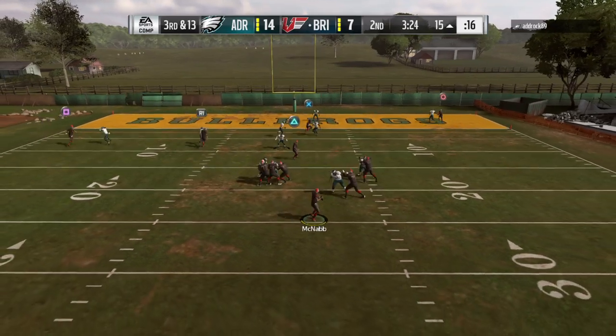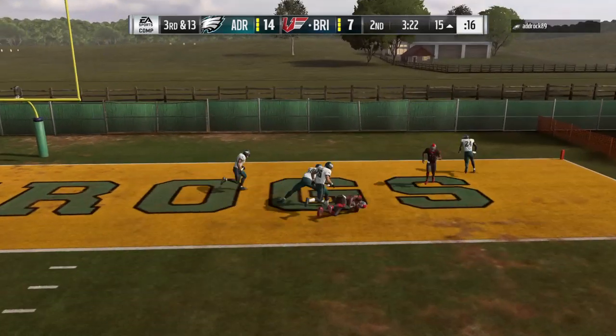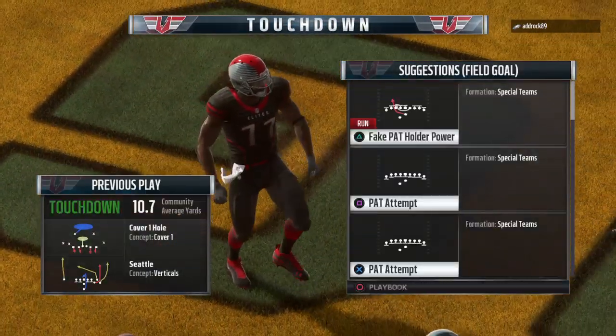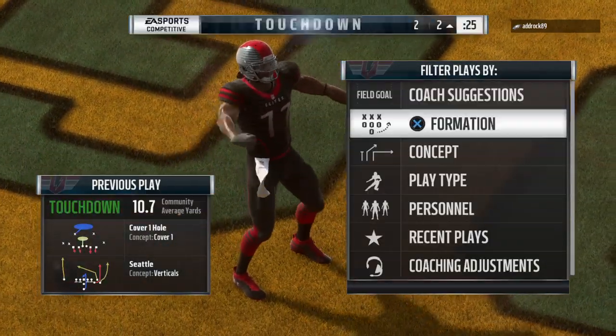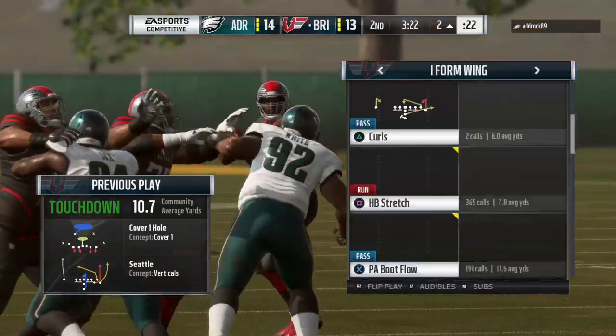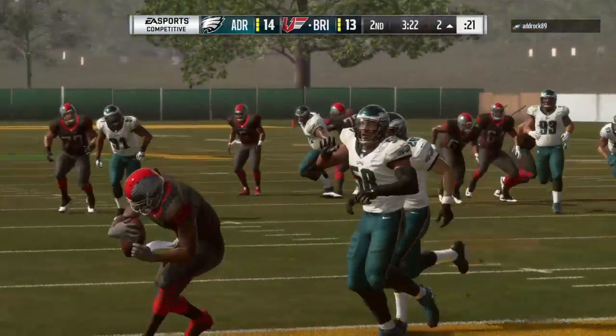Out of the gun, McNabb. And it's a touchdown. Julio Jones. A 15-yard touchdown grab. And the Madden Elite's just an extra point away from tying this thing up.